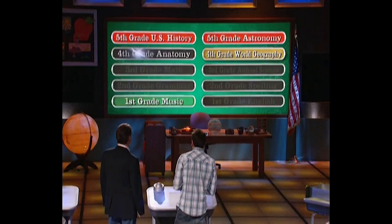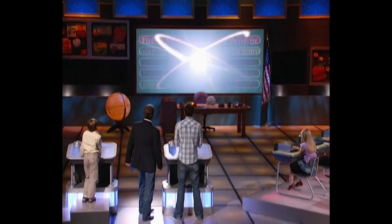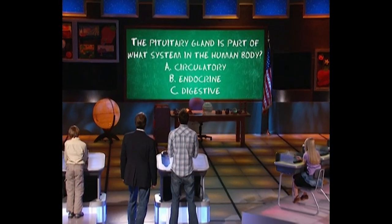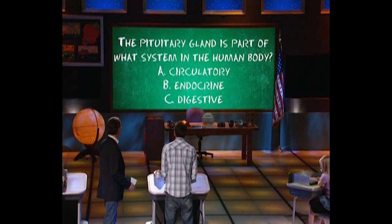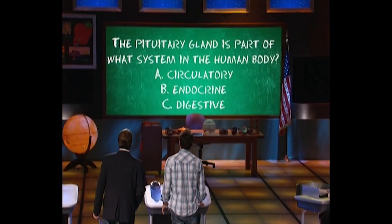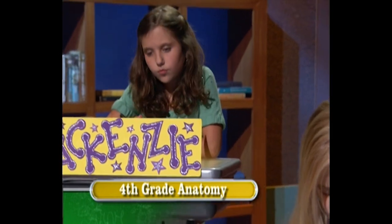Fourth grade anatomy. This is a cool question. No reason not to go for it, because even if you miss it, you're not giving any money back, okay? For $50,000, the fourth grade anatomy question is this. The pituitary gland is part of what system in the human body? Circulatory, endocrine, or digestive?